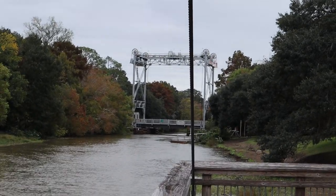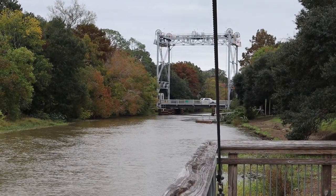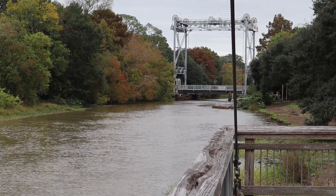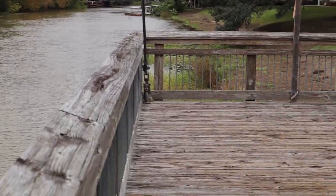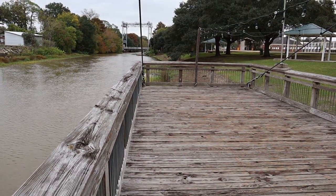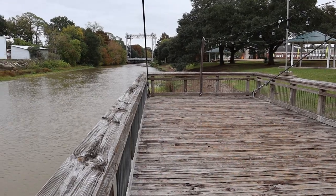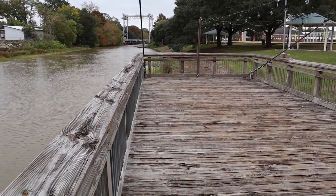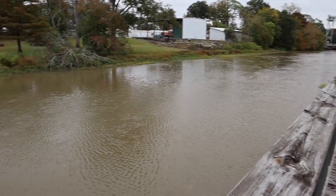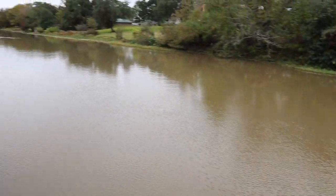That's the current bridge. Obviously you see cars driving across it. This is the bridge. The one we're standing on now used to be right there. And that right there, this bridge, actually the one we're standing on here, is where Breaux Bridge got its name. It was called Pont Breaux, or something along those lines, which means the Bridge of Breaux. And this is the Bayou Teche, which we've seen in many videos before.